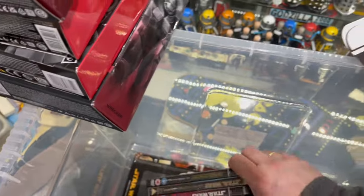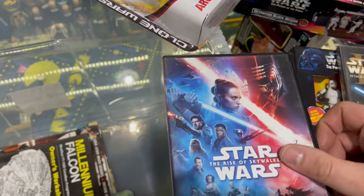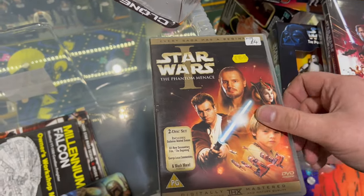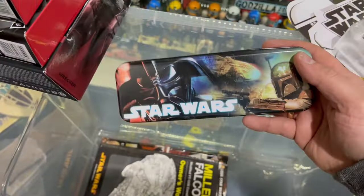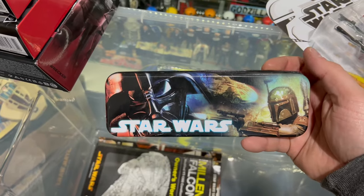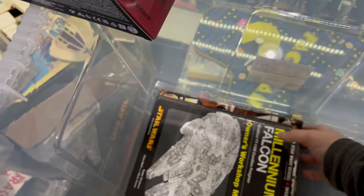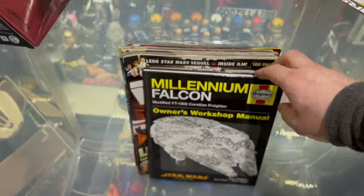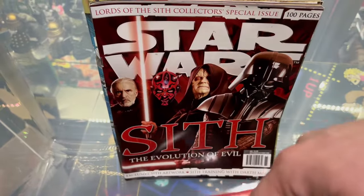Looks like there's some DVDs or something. Attack of the Clones. Ugh, Rise of Skywalker. Last Jedi. Phantom Menace. Force Awakens. Pretty cool pencil tin featuring Vader, the Millennium Falcon, and Boba Fett, and then what looks to be some bumf. Millennium Falcon owner's workshop manual and a pile of Star Wars magazines.